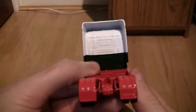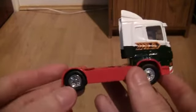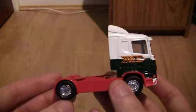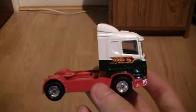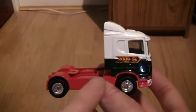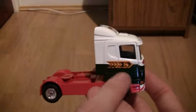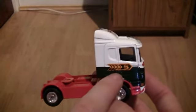I'm also going to mention that all the trucks have got silver wheel centres on them. It's not a major thing to point out, but I just thought I'd mention it. So again, on this side you can see again we have the Stobart gold arrow design on the side of the driver's door.